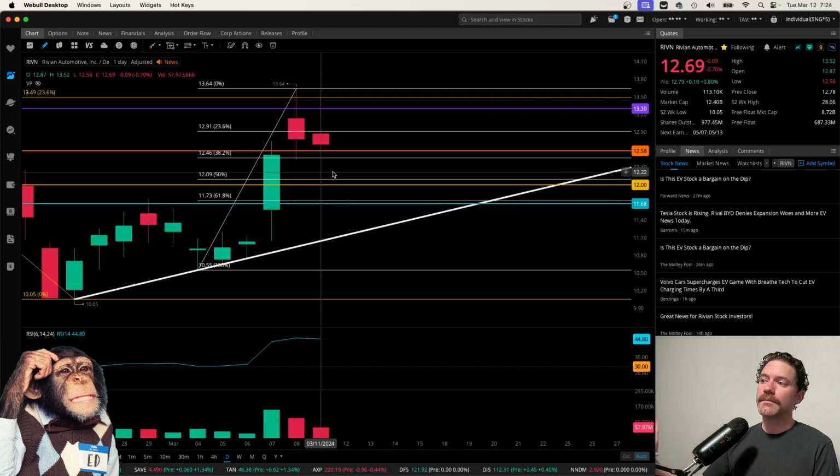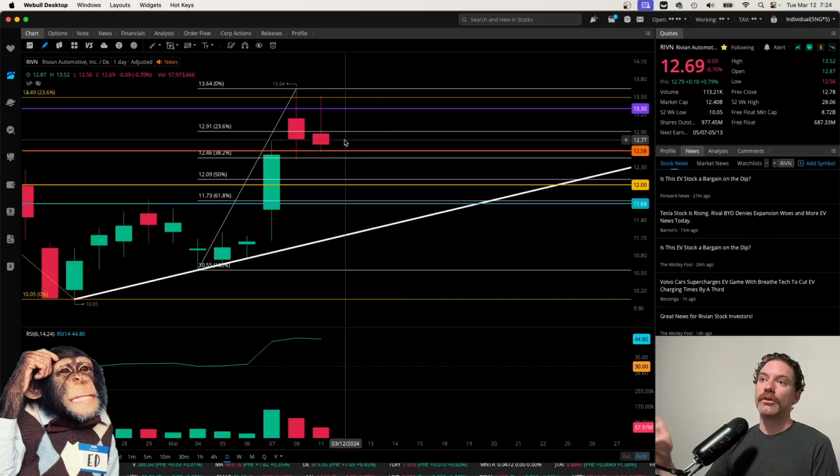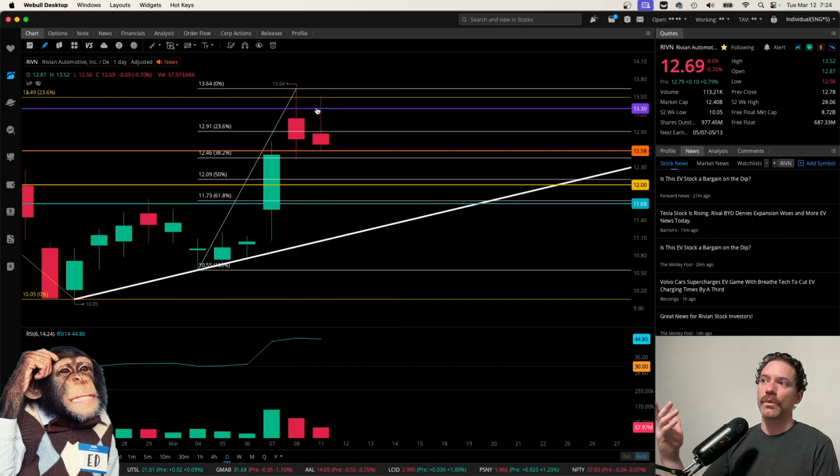And so what I am planning on doing with Rivian, my average is, I believe, in the 14 range, somewhere around there. So I would really like to get my average down. And so I could be buying up here at these wicks. I'd be getting my average down, but I could also be patient and wait for these lower levels. And so that is what I am planning on doing.